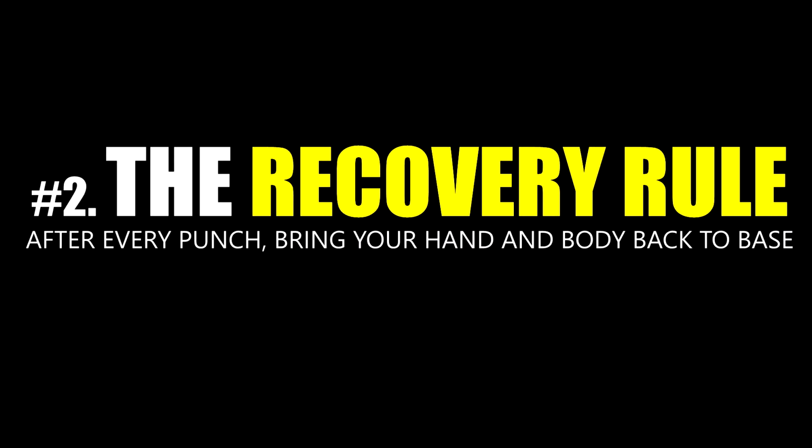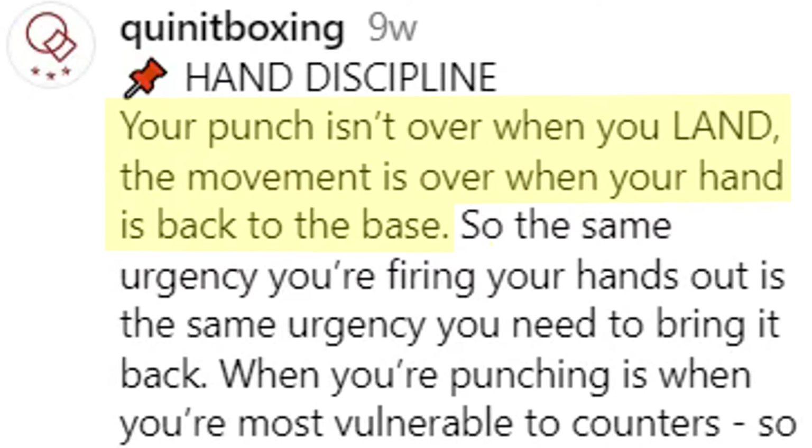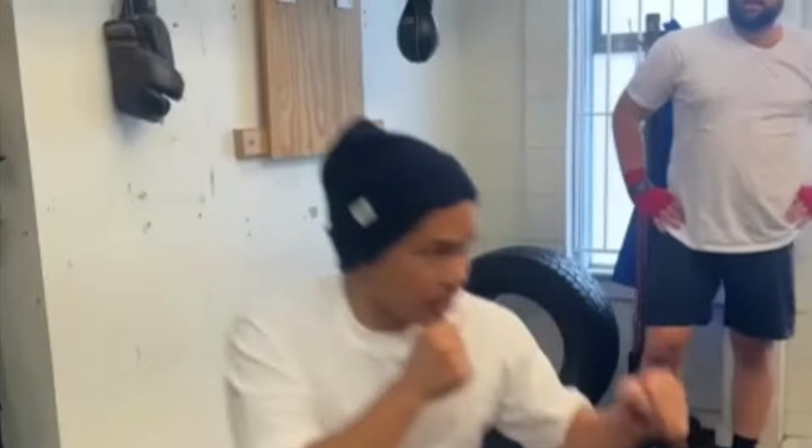Number 2, the recovery rule. It goes something like this. After every punch, bring your hand and body back to base as fast as you can. The punch doesn't end at impact, it ends back at guard. The urgency on your offense is just as urgent as you get back here.